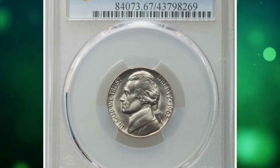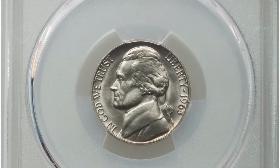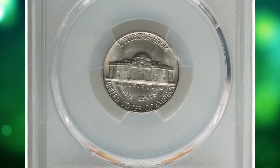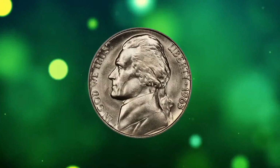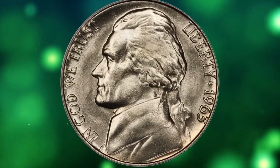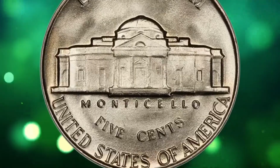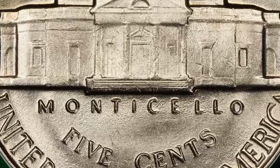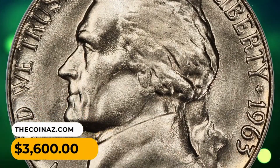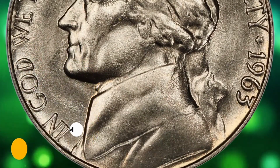Number 13, this is 1963 Jefferson Nickel in MS67 condition. A common date in most cases, the 1963 Jefferson Nickel is rare in certified superb gem condition with full steps sharpness. This scarce coin displays satiny nickel silver luster and bold design elements. Only the most microscopic grazes are discernible with a loupe. It was sold for $3,600.